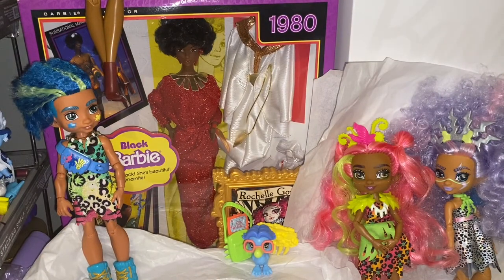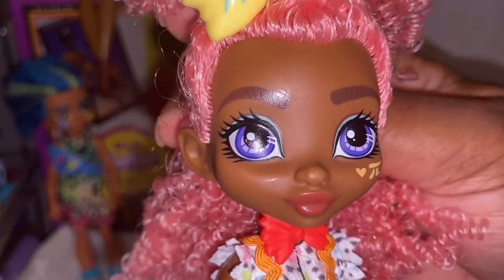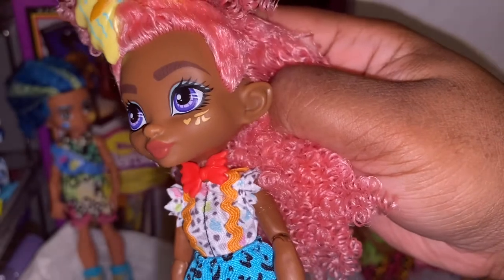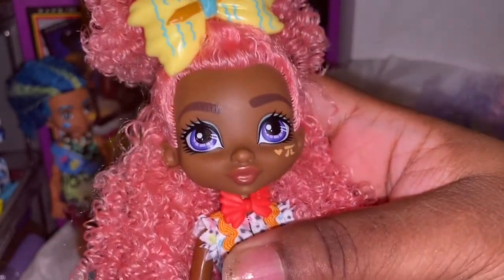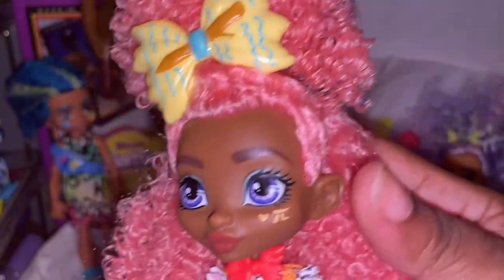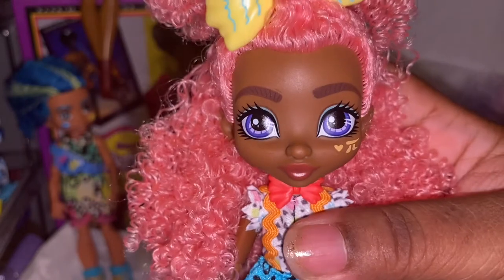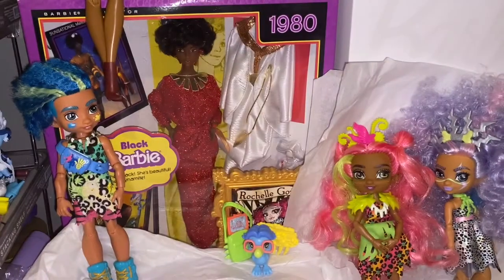Oh my goodness, y'all should see this little cute, adorable face. Ooh, she's so cute. Look at her. Dolly Tribe, look at her. She is adorable. Yeah, she's definitely my favorite now. I'm sorry. She is my absolute fave. I love this doll. She is super duper cute. Keep them coming, Mattel. That's all I can tell you.